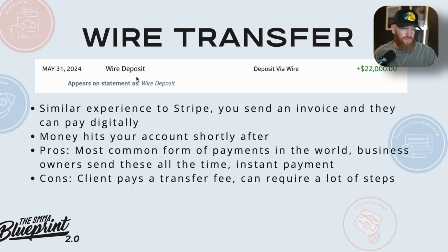This is a recent invoice that was paid by one of our clients for 22 Gs. Most of our clients that are paying us over $10,000 per month typically pay us via a wire just because it's a very large amount of money. They just process it straight through their bank through the wire transfer portal.